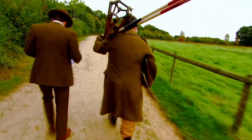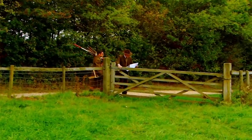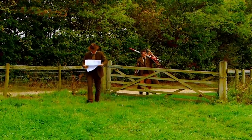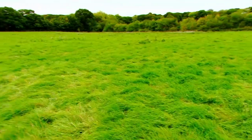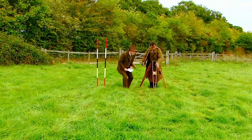It actually, according to the map, dips away towards a brook in the bottom of the field. So I am worried about sitting water. In this field, they've decided to grow wheat, used to produce bread.